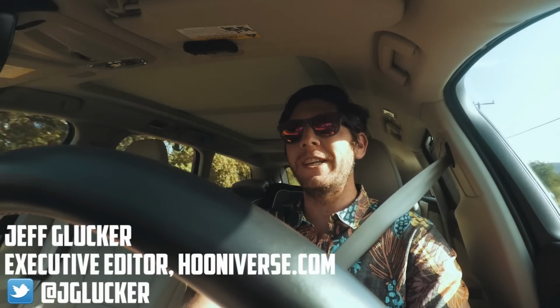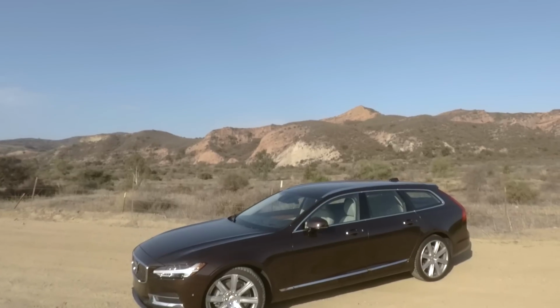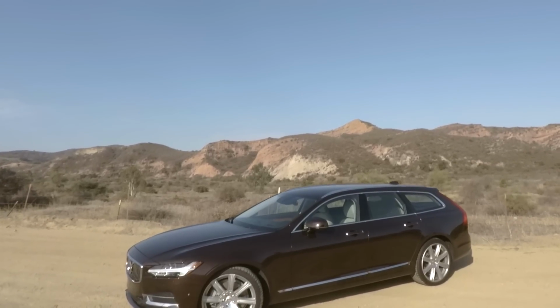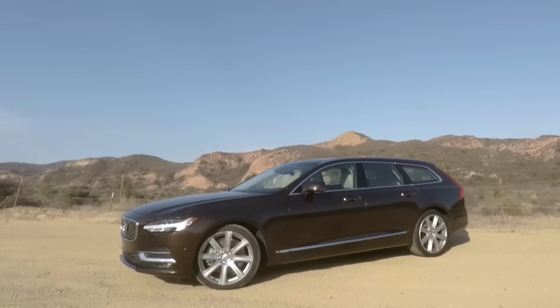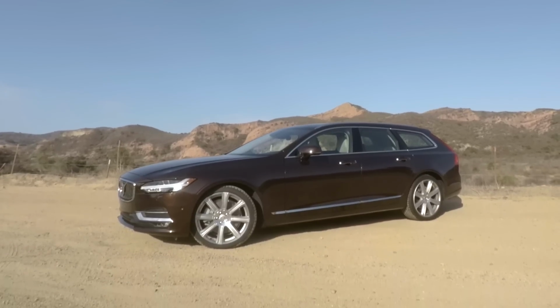If you thought that wagon was a good-looking vehicle, you are in for a treat. But this one, this is the best-looking wagon on the planet right now. This is the Volvo V90.